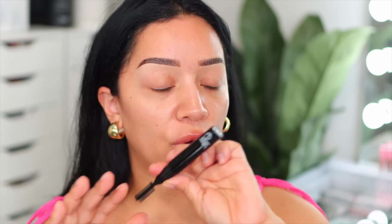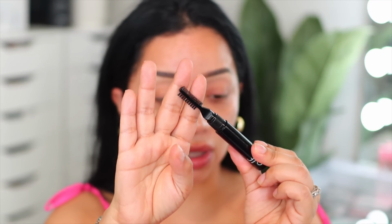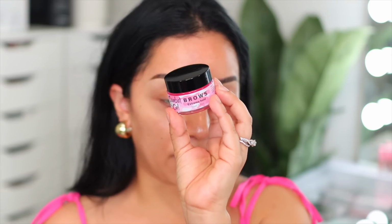If you have thin hair or thin brows, totally make this work, because it will work. I have naturally really thick, coarse, curly hair, and I need something that has an extreme hold, and this just wasn't doing it for me. I do love the brush though. I love the brush and I will continue to use that, but I just switched over to the Combat Gel Brows Extreme Hold. This is from the TikTok shop, and we will see. So far, so good, but I will keep you updated.